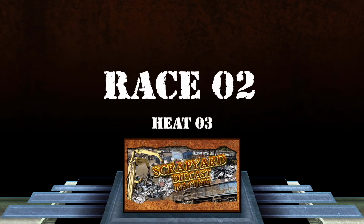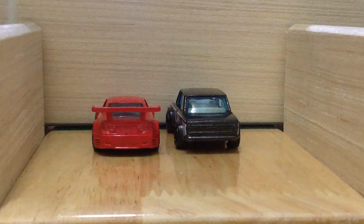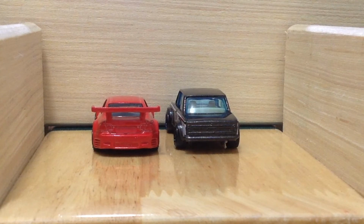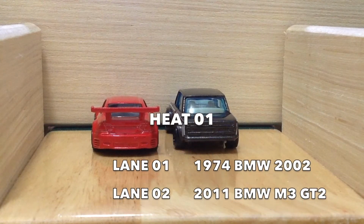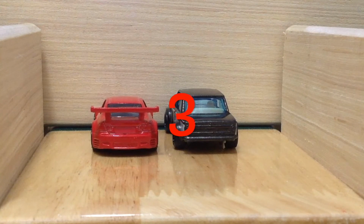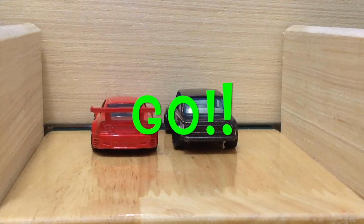Scrapyard Diecast Racing. Here we are back at the gate for Heat 3. After an amazing win, the BMW 2002 has tied it up. The winner of this race will secure his spot in the quarterfinals. Ground officials have cleared the track. We are a go. For the final race, we have the 2002 in lane 1 and the GT2 in lane 2. 3, 2, 1, go!